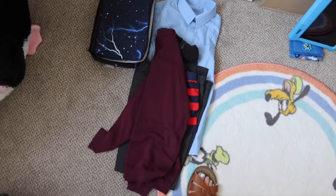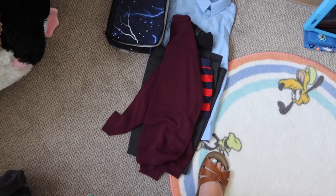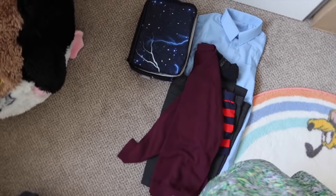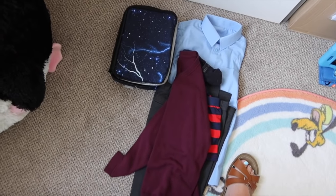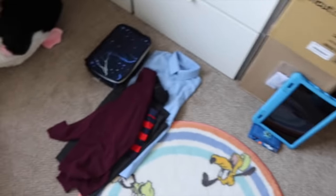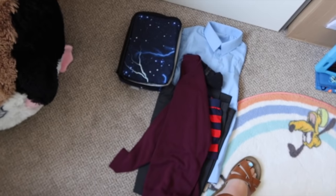So the night before, and this is what I do every single night, I get out the school clothes for the kids and I get it organised so they know what they're doing. So let me show you. I lay out every piece of uniform, including the underwear. We usually have the tie here as well, and the school bag is kept at a specific place, and the coat is hung on the back of the door so they can grab their coat if they need it.